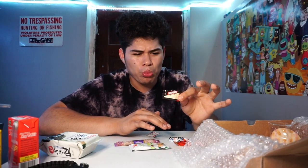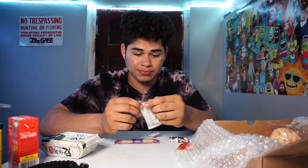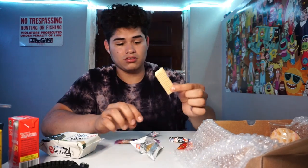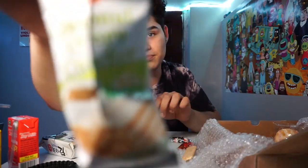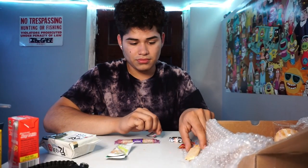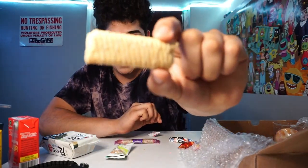Oh, it tastes... This is for y'all coffee fans. I don't drink coffee, but this is pretty good. You guys like coffee? Pop one of these in. This is coconut crispy cracker. Alrighty then. This is what it is. And this is what came out of the packaging.